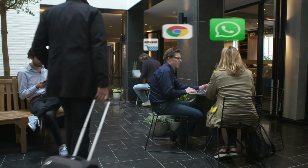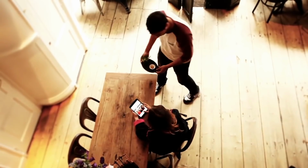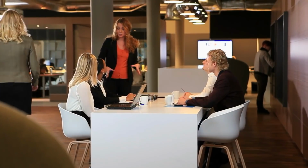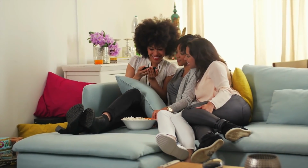Keezle protects your privacy and security. Now, free Wi-Fi is everywhere, but that doesn't mean it's safe. In coffee shops, bars, and hotels, other people can see what apps or websites you use, and bad guys can steal your accounts and private data. Even at work and at home, you're not safe. Your colleagues, roommates, and internet service provider can see what you're doing online.